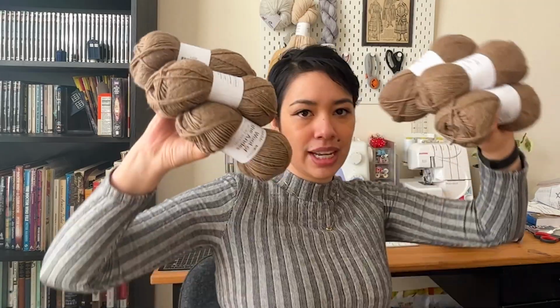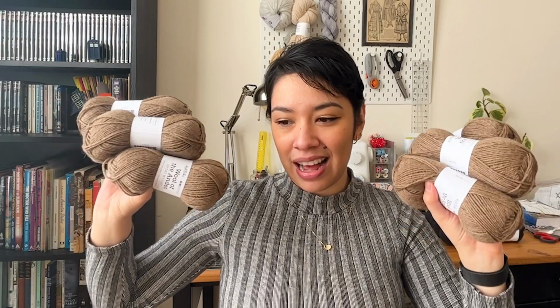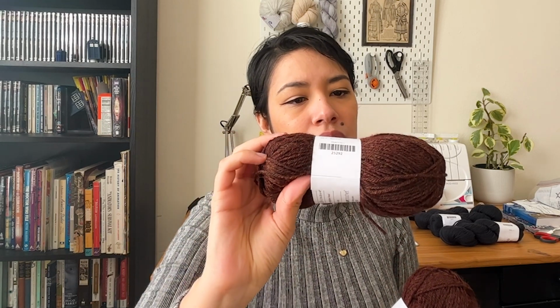There's six skeins. This is gonna be a Christmas sweater. I'll show you the pattern somewhere, and even though it's a colorwork sweater, I wanted it to be kind of Christmassy but not red. So the base is gonna be this camel heather color, and then the colorwork details are gonna be this merlot heather, which I didn't quite realize how reddish it is, but I think they will go together.